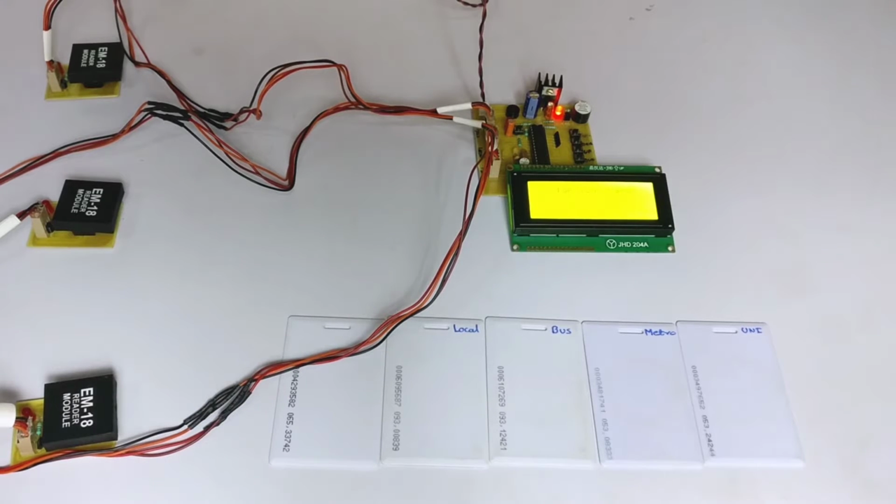Welcome to this demonstration of the RFID Universal Master Ticketing System project. Now in this project, we can see that there are 3 reader modules that are basically RFID readers, and we have a few RFID tags available here, which are designated to their particular modules. Suppose that this first one belongs to the bus, the second one belongs to a local train, and the third one belongs to a metro train.